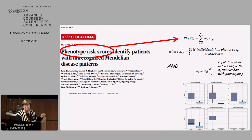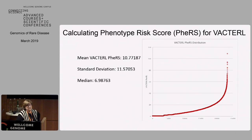Now, we were able to build phenome risk scores for only about 2,000 Mendelian conditions because the described features are so sparse that we can't get decent scores. And so one of the things that we're learning is that using the electronic health record to describe the features may be a much richer way to learn that. So now a story using the described phenome for VACTERL in a phenome risk score approach.